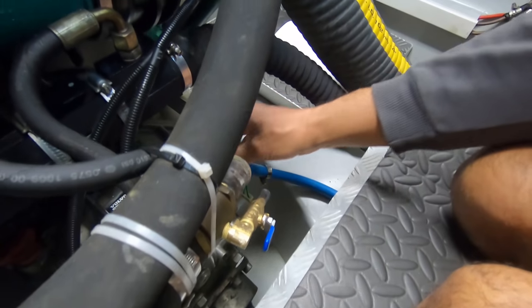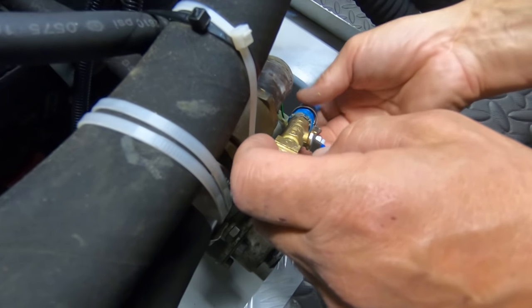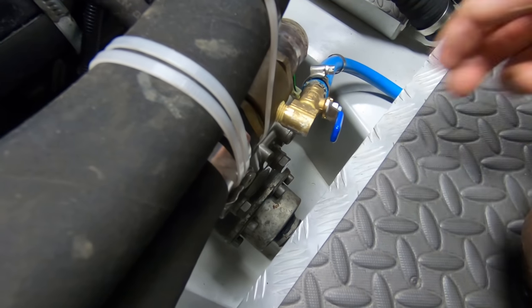There you go. This pipe comes into here like this. And we are done. In fact, I might just cut that a bit shorter. Off. On. Cool.